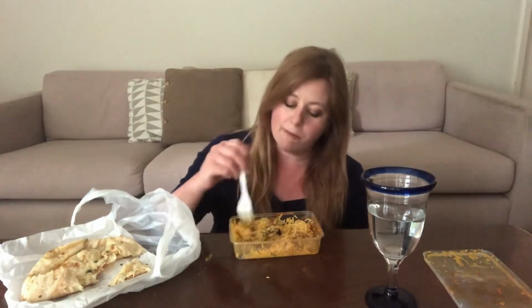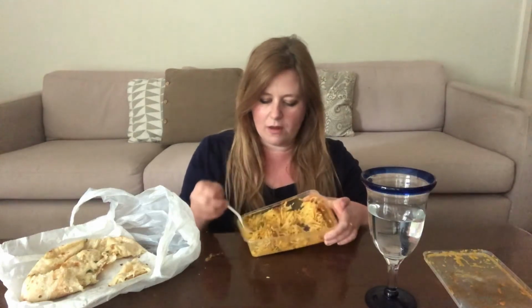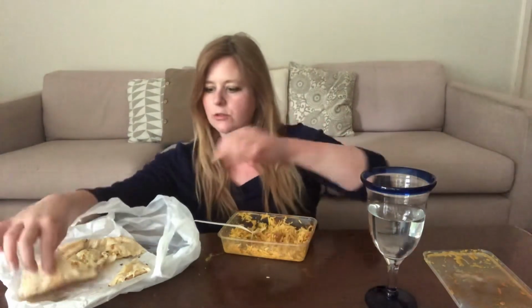Bob's given up on trying to eat things he shouldn't be eating. Now he's just laying on the chair, looking longingly out the window, hoping the kids come home. Anyway, I think I'm getting full. Such a good lunch though.